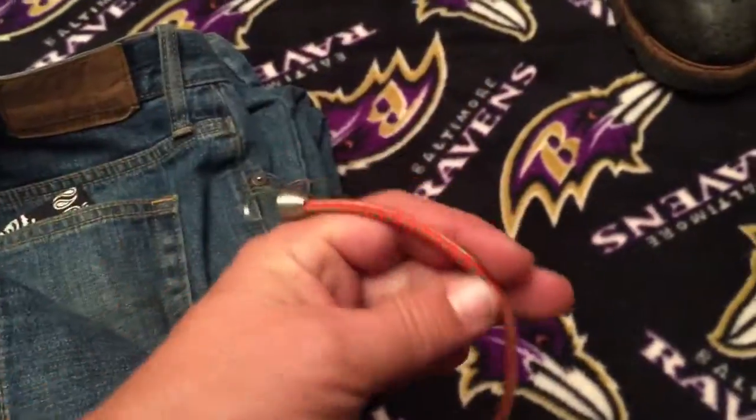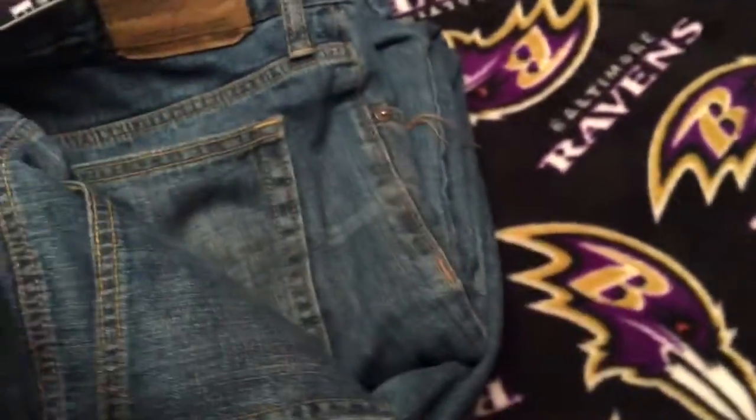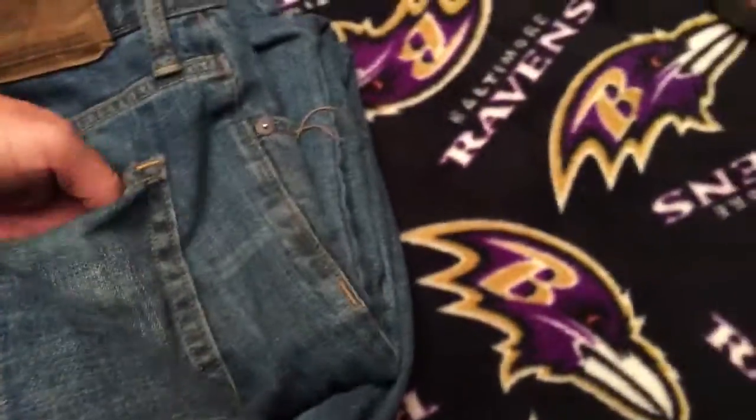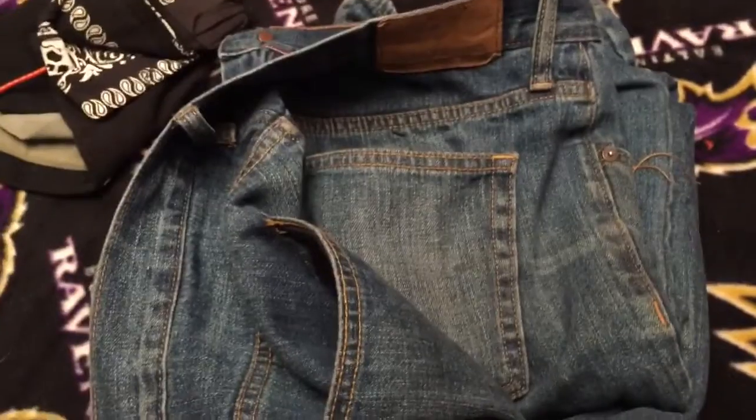Always keep, you never know when you're going to need a bungee cord, and then a spare bandana and a pair of Altoids. You never know when you want to meet that chick and do some tongue wrestling or whatever, but that just happens to be in my back pocket. I'm an Altoid freak anyway. So that is what I ride with.